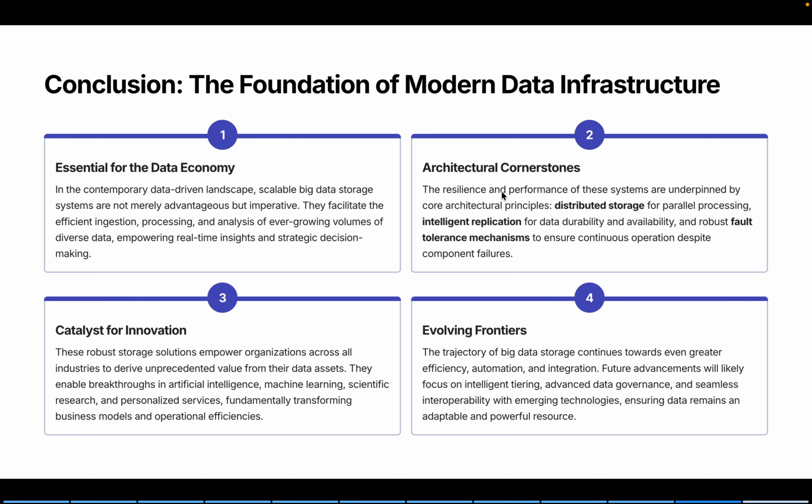Conclusion. The foundation of modern data infrastructure. Essential for the data economy. In the contemporary data-driven landscape, scalable big data storage systems are not merely advantageous but imperative. They facilitate the efficient ingestion, processing, and analysis of ever-growing volumes of diverse data, empowering real-time insights and strategic decision making. Architecture cornerstones. The resilience and performance of these systems are underpinned by core architectural principles: distributed storage for parallel processing, intelligent replication for data durability and availability, and robust fault tolerance mechanisms to ensure continuous operations despite component failures.